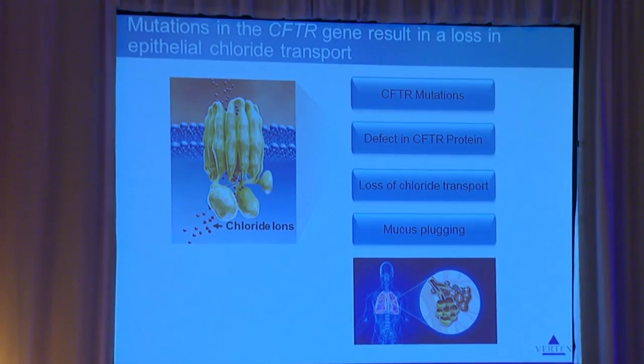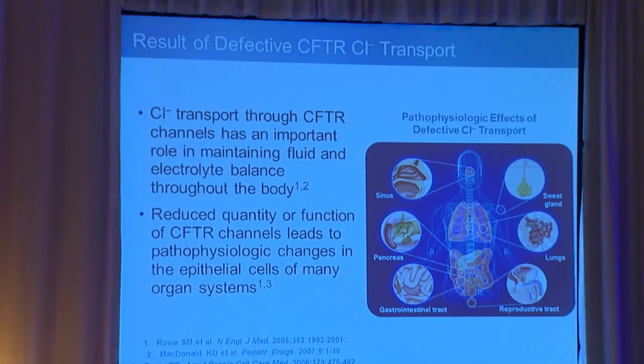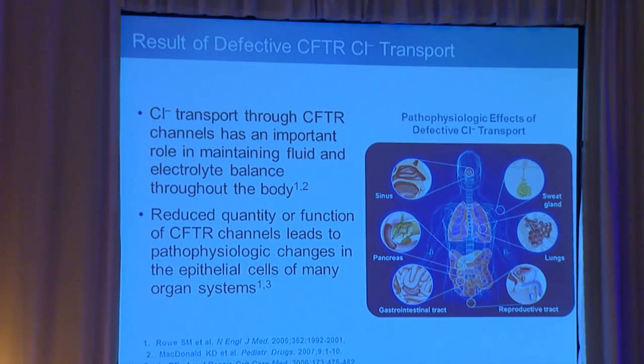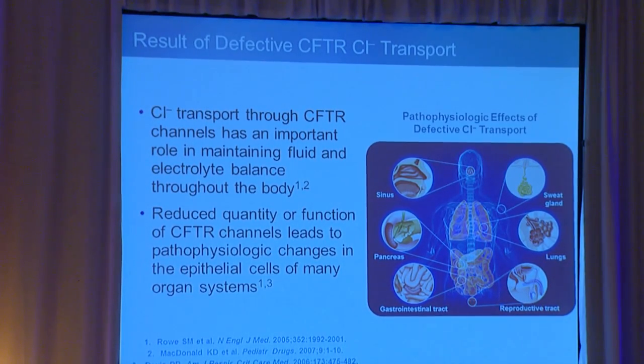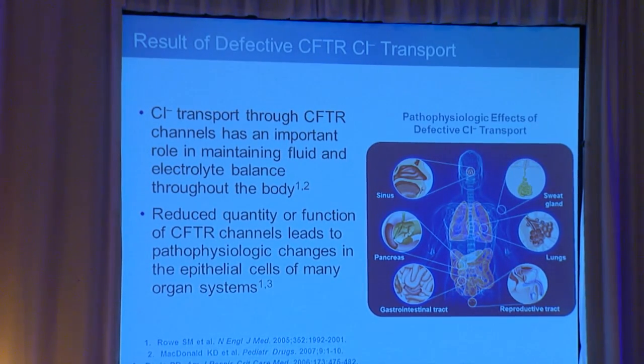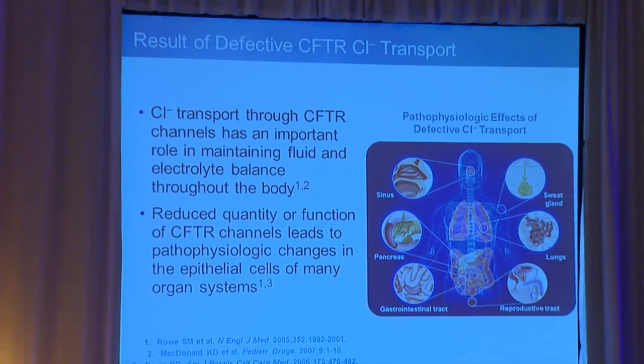And when you have a defect in that, basically the net effect is that you get mucus plugging at the epithelial surfaces. So it's not only in the lungs, although the lungs are the most commonly affected and they're primarily the cause of death for 90% of our patients, it also affects the sinuses. It affects the gastrointestinal tract, and particularly the pancreas. Both endocrine and exocrine function are reduced. And for our male patients, it's almost universally associated with the absence of the vas deferens and thus infertility.